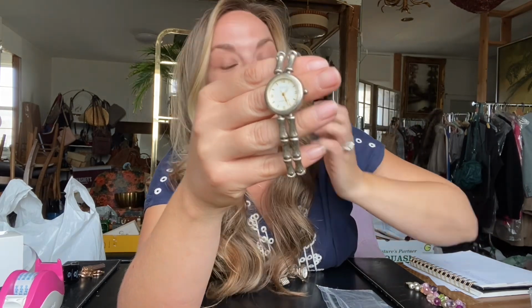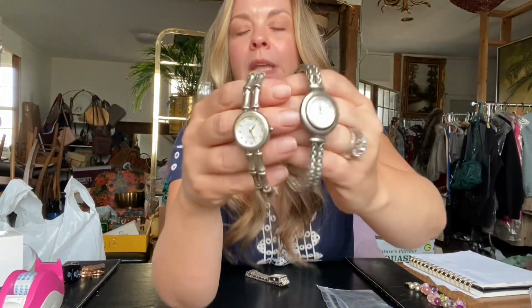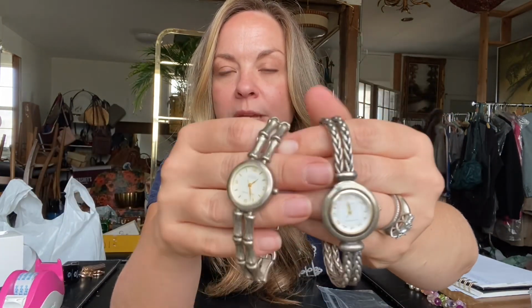Then I picked up a couple of watches, which I try to avoid buying because they just end up in my death pile and I don't put new batteries in them. But these are both by Eclipses and they are sterling silver. The whole band and everything is sterling silver. They have nice weight to them. These are sold on a home shopping network, either HSN or QVC, and they are quite pricey retail and they hold their value pretty well. I've sold them in the past for like, I think $40 or $50, and those were only $1 a piece.